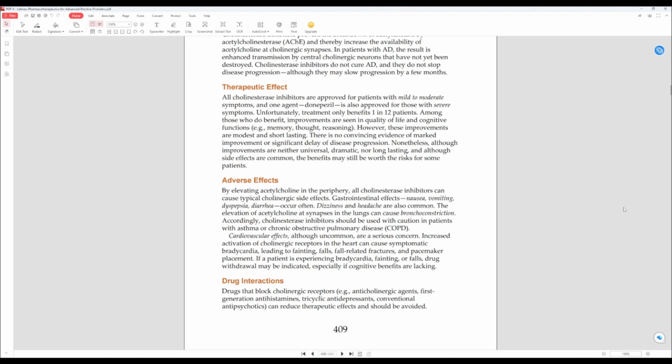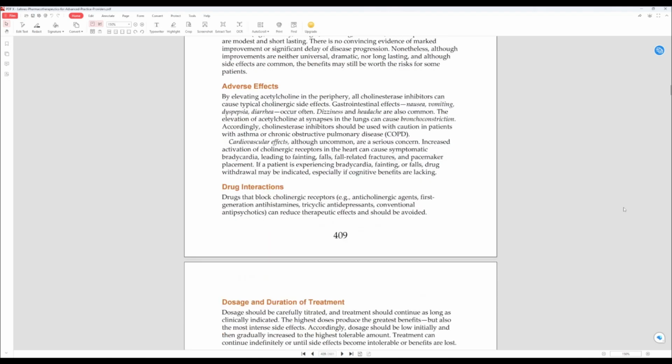Unfortunately, treatment only benefits 1 in 12 patients. Among those who do benefit, improvements are seen in the quality of life and cognitive function. However, these improvements are modest and short-lasting. There is no convincing evidence of marked improvement or significant delay of disease progression. Nonetheless, although improvements are neither universal, dramatic, or long-lasting, and although side effects are common, the benefits may still be worth the risk for some patients.